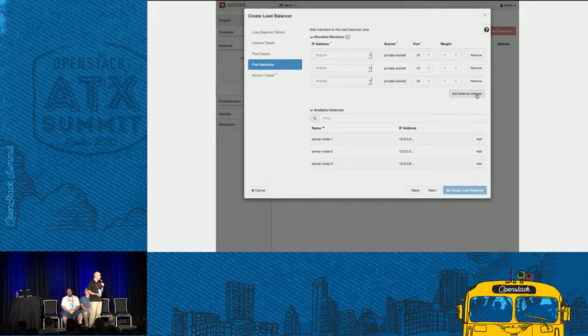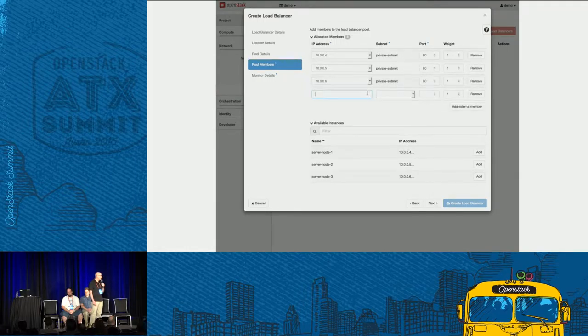Also, you can see that I can add an external IP address for balancing. This could be some server that doesn't necessarily belong to Nova. I could add that by specifying the IP address, its subnet, and a port. It would be easy, but I'm not going to do that as part of this demo. It's not my scenario here.